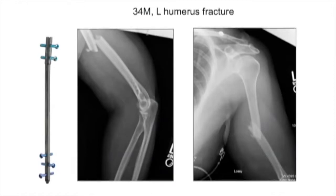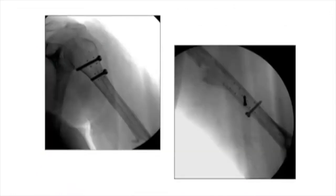Most of us would opt for plating this, but nailing also has an indication here as well, particularly if you want to weight bear sooner. And with this is a standard nail that was done, okay? And you can see here that carbon fiber, it's kind of spooky. You can't really see the implant there.